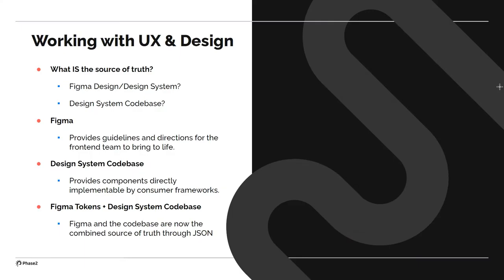The digital source of truth and collaboration. Can't forget that part. So what is the source of truth for a design system? I think this has been one of those sticky definitions, depends on who you ask, if you ask a designer, if you ask a developer. Now, we have the Figma designs, or Figma design system. And so design wants to take ownership of it being a design system. We also have our design system code base that is actually what we take from Figma and what we turn into components that can be consumed by the application, whatever that application may be.